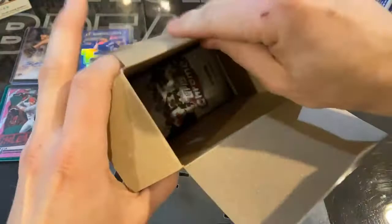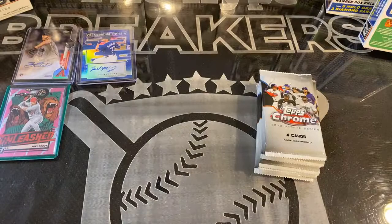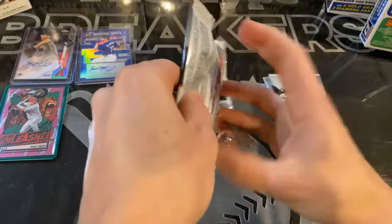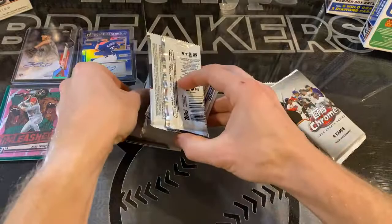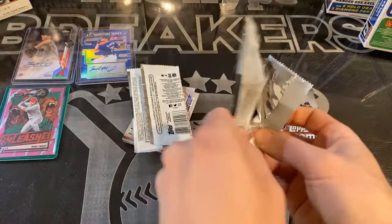Topps Chrome coming next. Had the auto in the first box. That's going to be hard to match in box two. Get an auto numbered to 99. Most of the autos in these are not numbered in that I've seen in Donruss, even in hobby when we broke that earlier in the week.